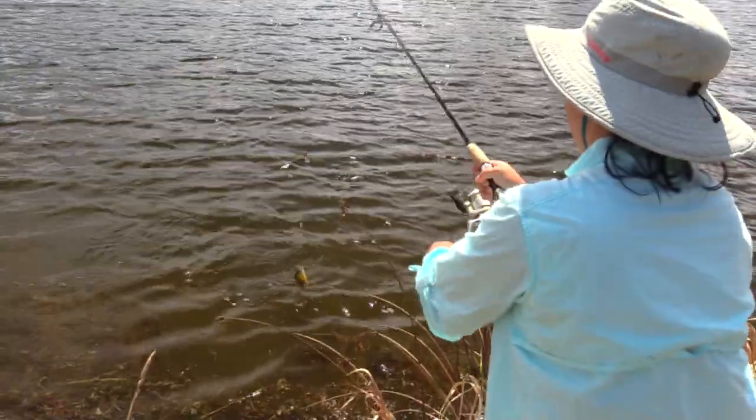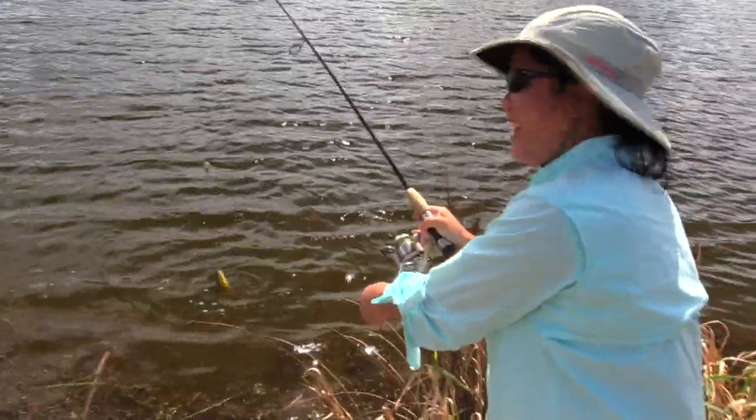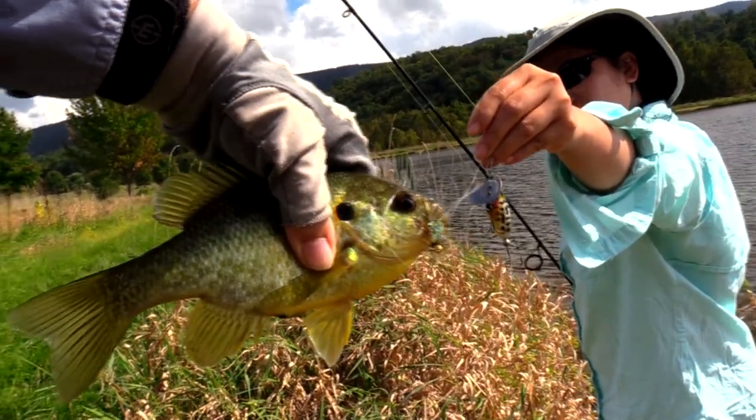What is it? What the heck is it? One nice panfish.